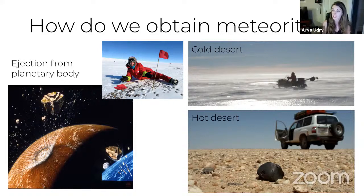There is an expedition funded by both NASA and NSF that goes to Antarctica in December and January and brings volunteers, usually planetary scientists, meteorite scientists, and mountaineers, so usually eight people. They camp in the middle of nowhere in Antarctica, and the ski-doos, as you can see in that image, go in a grid and look for meteorites. Anything that sticks out of the ice could be a meteorite.